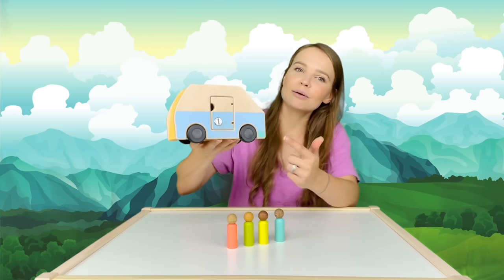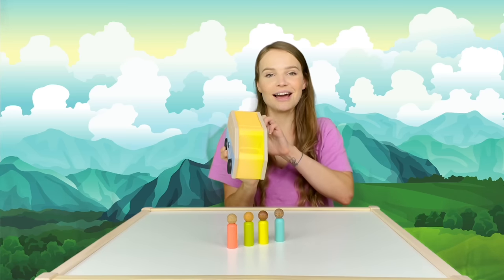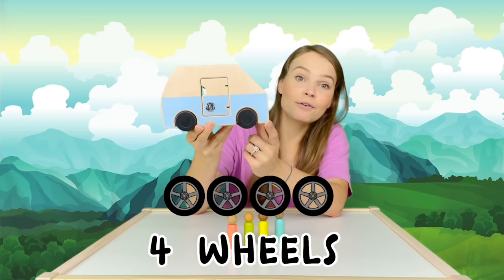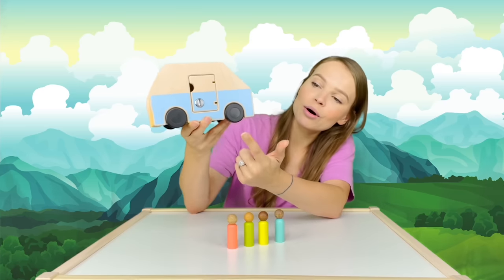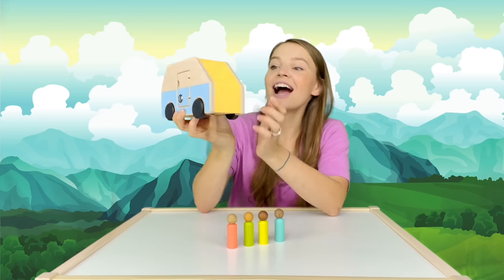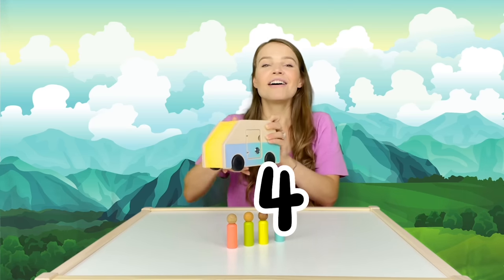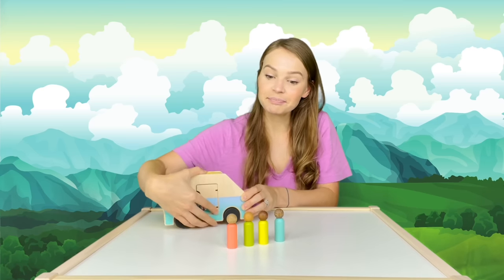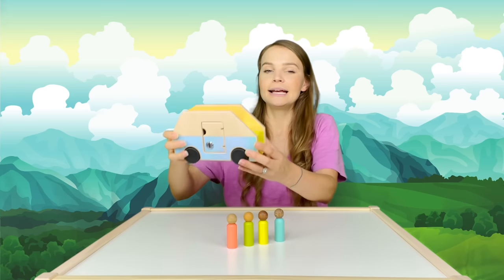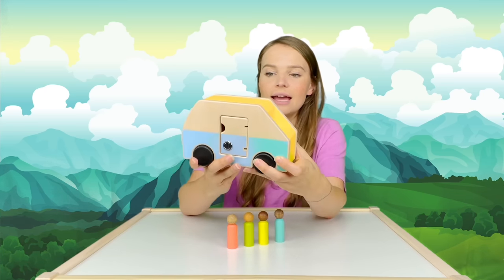minivan. It's got a blue stripe on the bottom and it's yellow on top. Let's look at this minivan closer together. It's got four wheels. Let's count them. One, two, three, four. We've got four wheels and four friends. All right, let's take a peek in here. This is a really fun minivan.